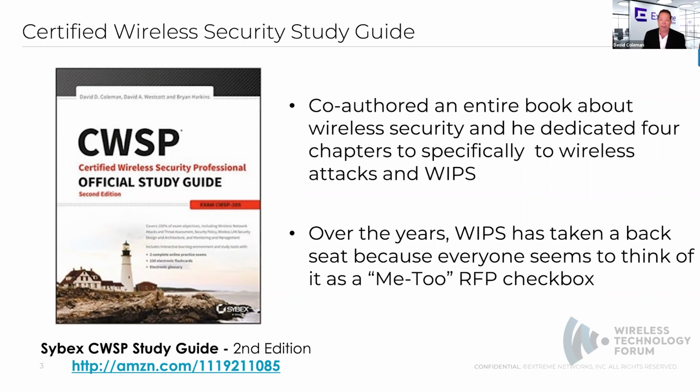And the bad guys aren't going to stop. Especially with the advent of IoT, there are all of these new potential holes and openings into your corporate network. That's another reason IoT is making WIPs more and more important. And also the advent of cloud technology is really going to change WIPs, and we'll talk more about that later on in this presentation.